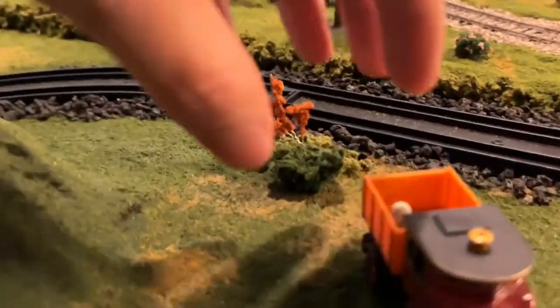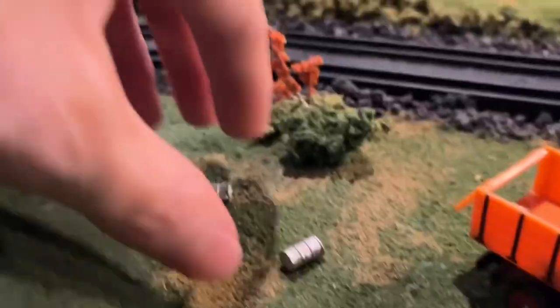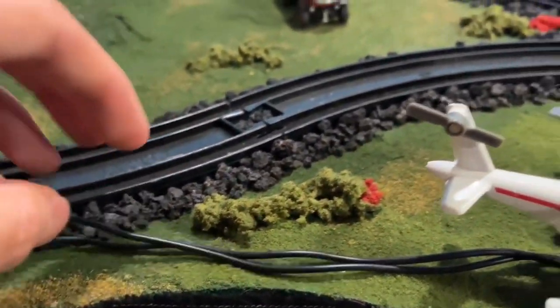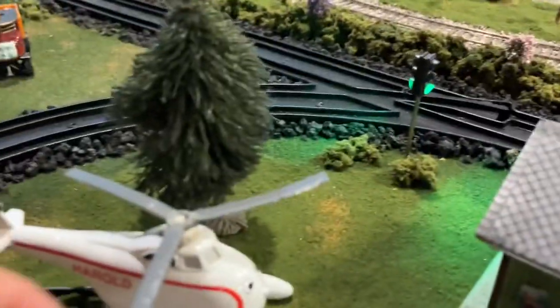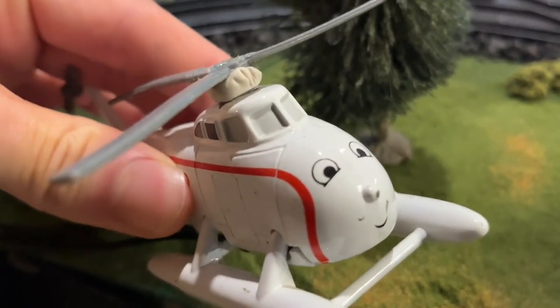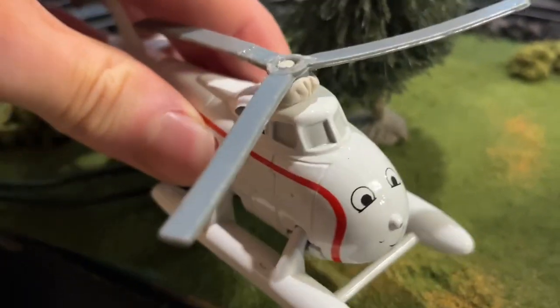Now there used to be a feature, see this hole here where Elizabeth is? She just dumped all these barrels out. Thank you, Elizabeth. That's where these wires ran, because there used to be able to push a button and Harold's propeller blades would go around. But unfortunately, I broke those wires today, so I can't show you that feature.